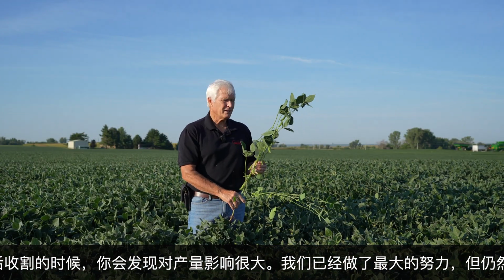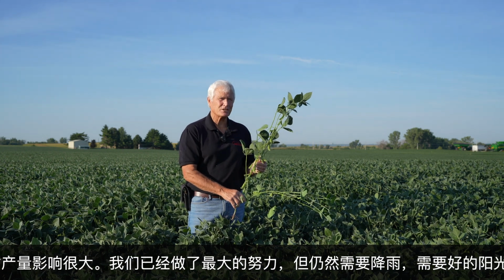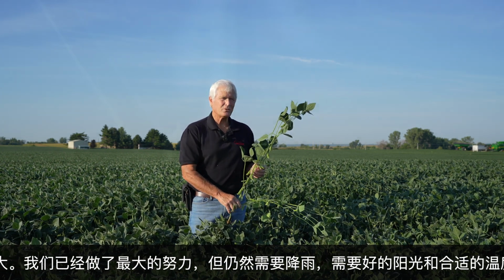We do what we can and get the crop to this stage, and we need rain and we need the right sunshine and the temperature to get the top yield.